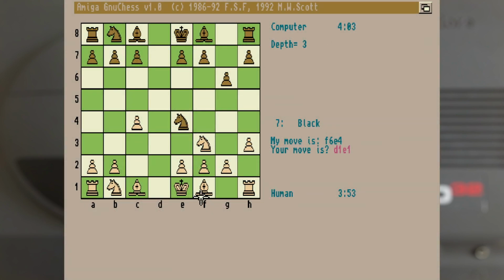A start almost as good as my game of chess. The game itself actually looks nice enough, but it does take a bit of time to think about its next move. But it does seem to be relatively competent and a decent enough port of GNU Chess, so it's got that going for it.